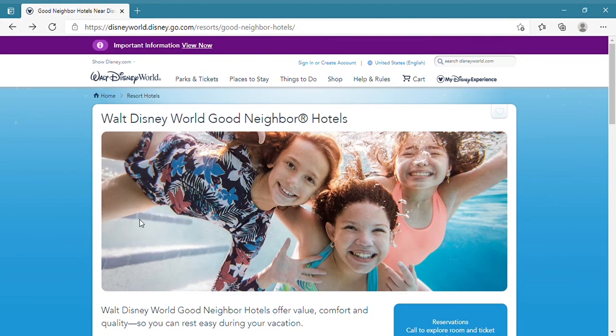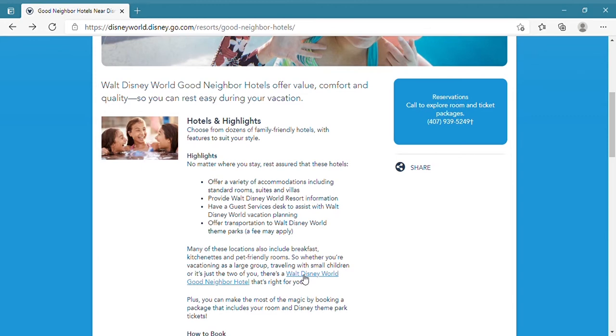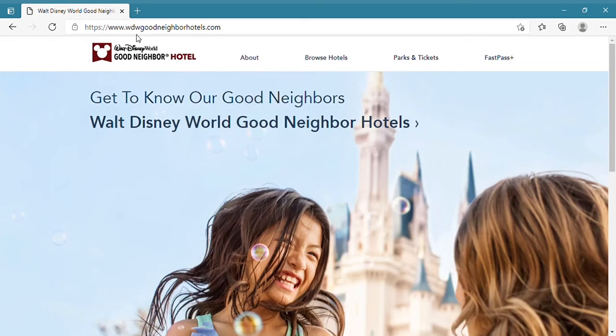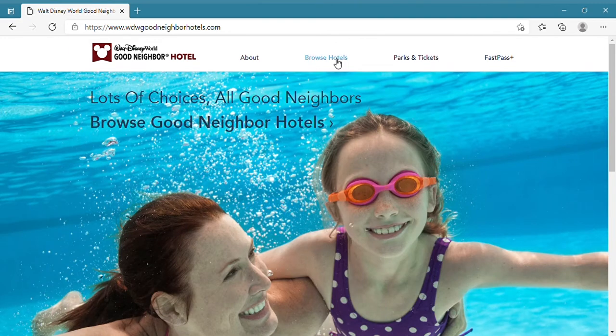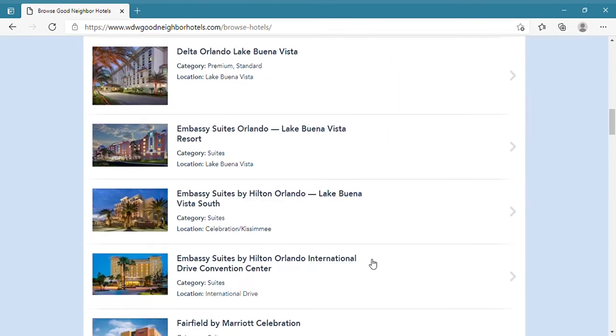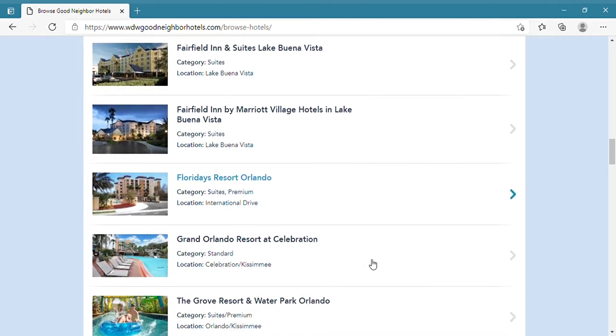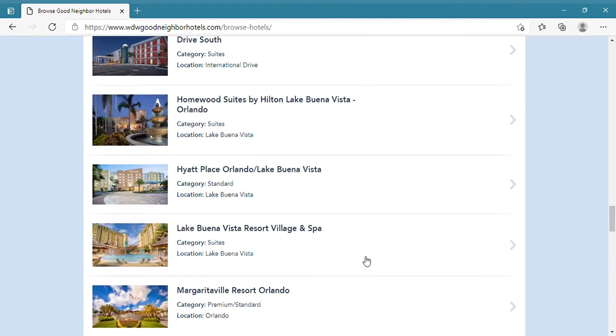So when you get to the Walt Disney Good Neighbor Hotels, you can come here to read more, and then you can click on this link, Walt Disney World Good Neighbor Hotel, and it will take you to a different web page, the Good Neighbor Hotel web page. You can browse hotels, premium, standard, or suites, the location you want to be in, room features, dining options, and just kind of scroll through, find something that you think would fit your family or your needs or your budget.